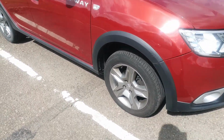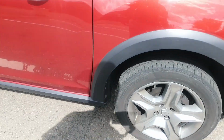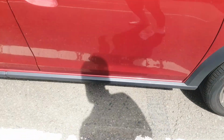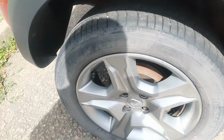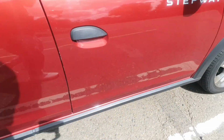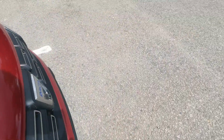So in terms of tyres, let's have a look around at the tyres and the alloys. There's not any major marks on them. Good amount of tread on the tyres.